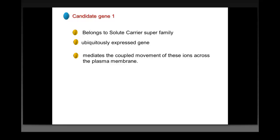This candidate gene is expressed everywhere in the body, and it is known to mediate the transportation of ions through the plasma membrane. It is not well described in the literature or databases, and the only known function of it is to mediate the movement of certain ions through the plasma membrane.